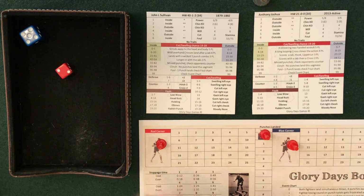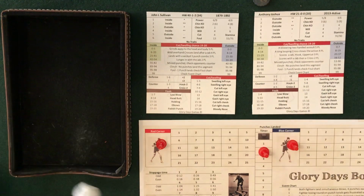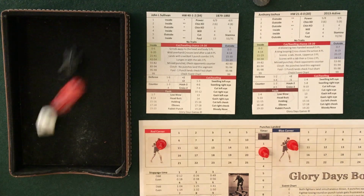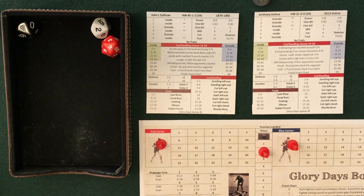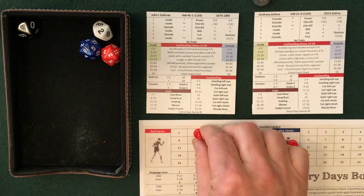Sullivan inside 2 stars, inside no stars for Joshua. Sullivan is going to be on the offensive here, and that's going to be a miss. Joshua looking to counter, he does not. Sullivan still has momentum. Inside 2 stars and outside 1 star. Sullivan has the offensive action. Joshua on the defense. 42 from the inside. Lunges in with a jab. 2 punches landed. Joshua looking to defend one of those. Does not. So Sully connects.